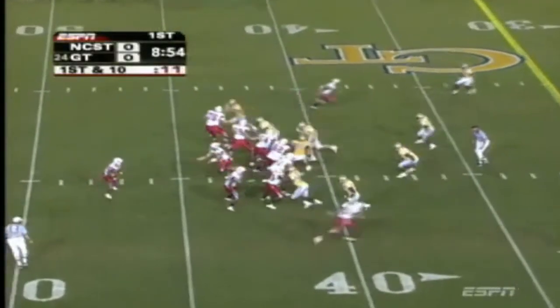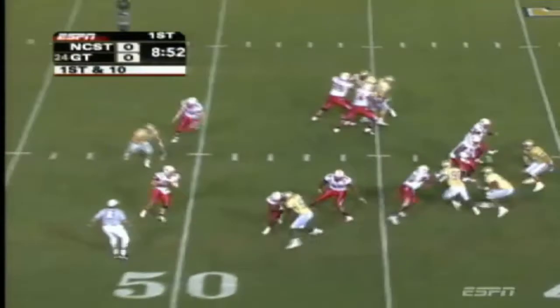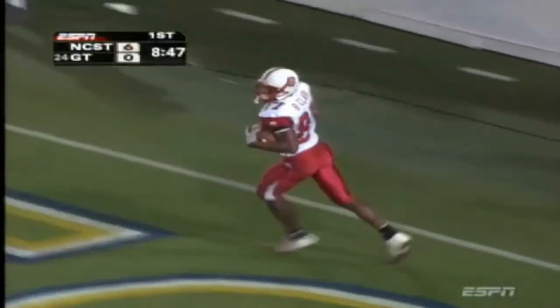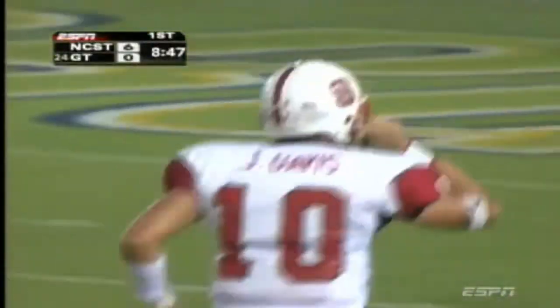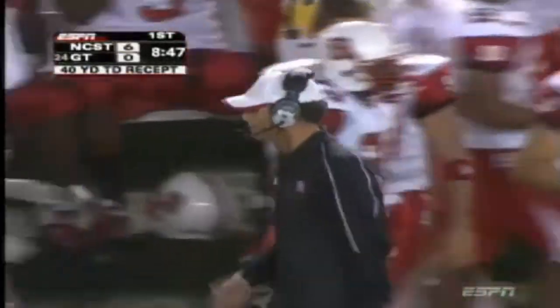22 NFL seasons, 8 different staffs, a little razzle dazzle. Watch the backside. Davis hit as he tosses open. It's Clark. Touchdown, North Carolina State. That play was a tenth of a second from not working, but Davis unloads it 40 yards and hits Brian Clark, the senior, for his first touchdown of the year.